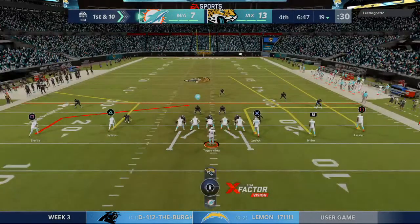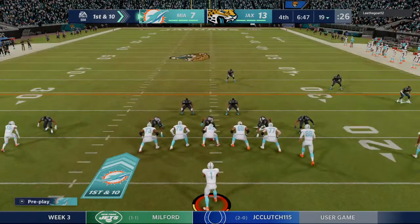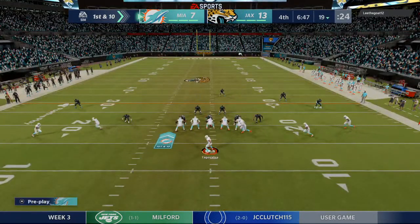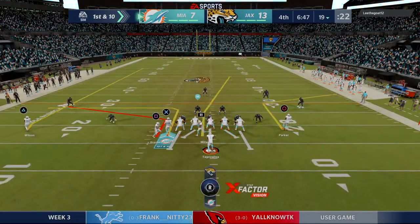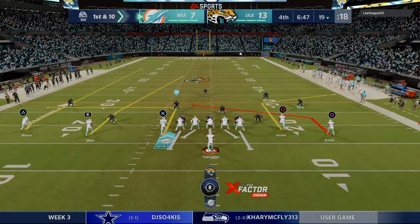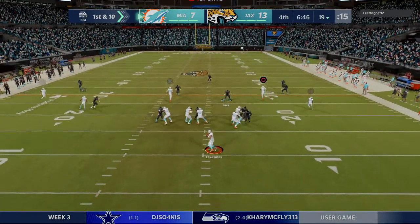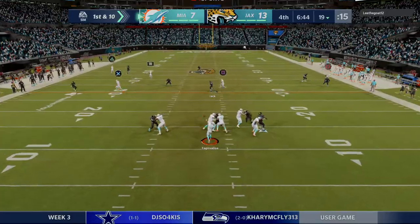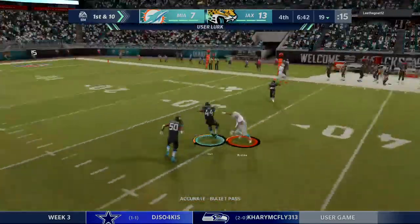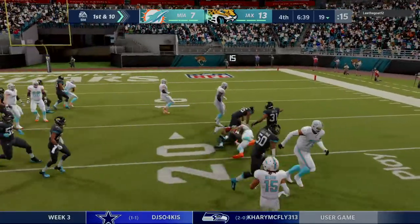The Dolphins at the line ready for their next drive. Their defense accomplished step 1 of the mission. They forced the punt. Now they'll look to erase that deficit and take a 4th quarter lead. Now Tua, a big spot for the rookie from Alabama. A 50-50 ball here, and it's intercepted. Picked off by the linebacker, Miles Jack.